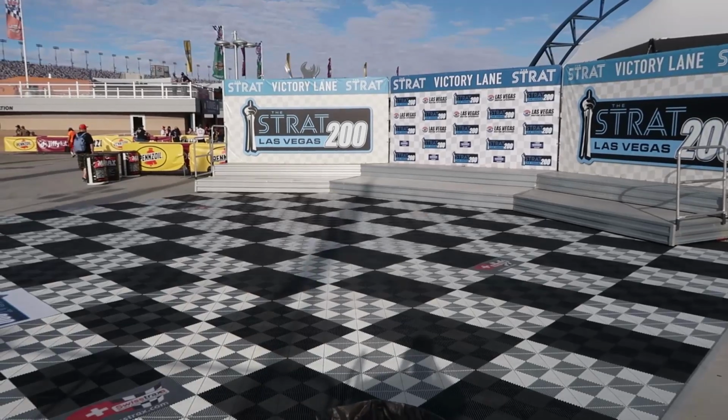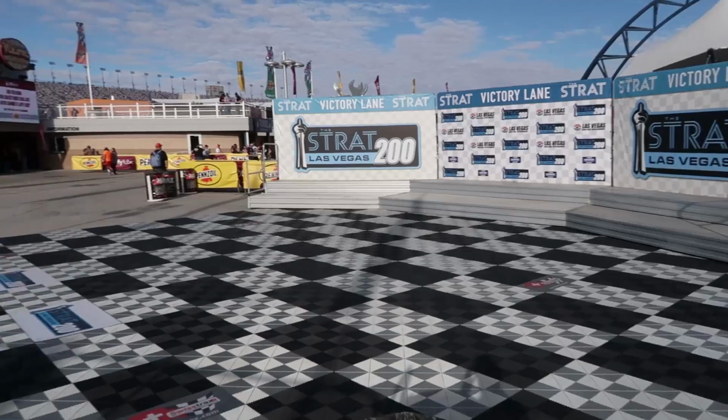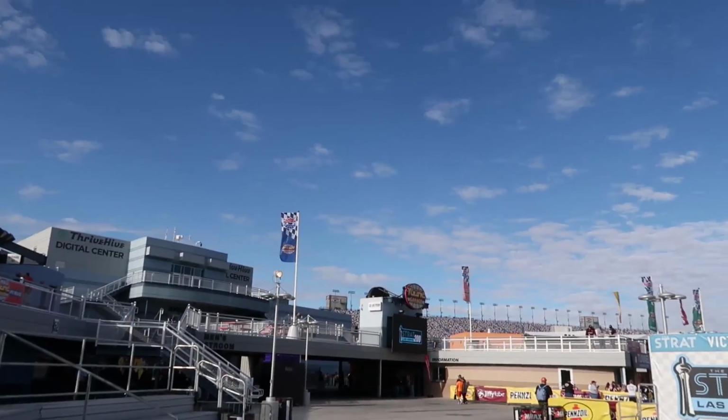The Strat Las Vegas 200. That's a cool name for a race. That's gonna be fun tonight. Weather is beautiful. Tomorrow's not looking quite as good, but we'll focus on today.